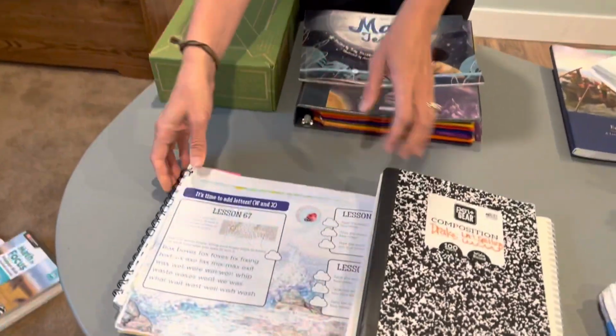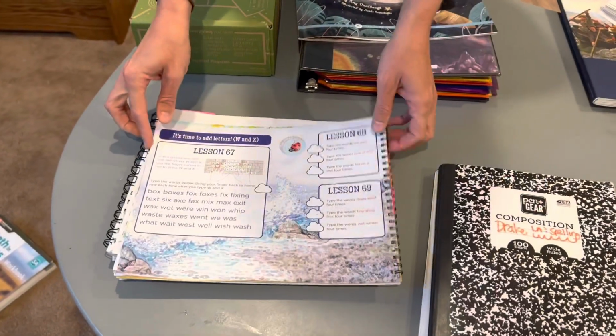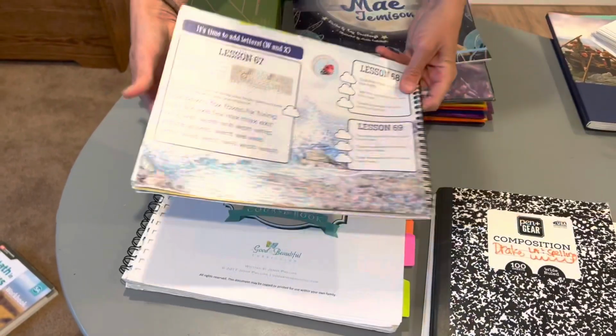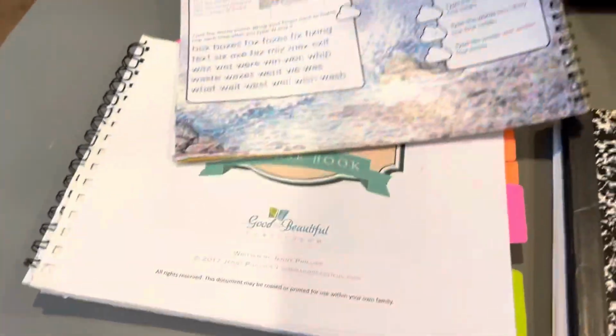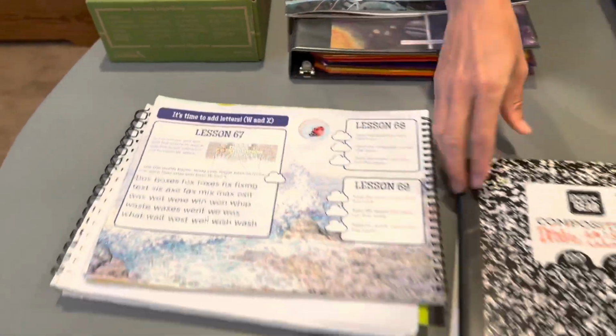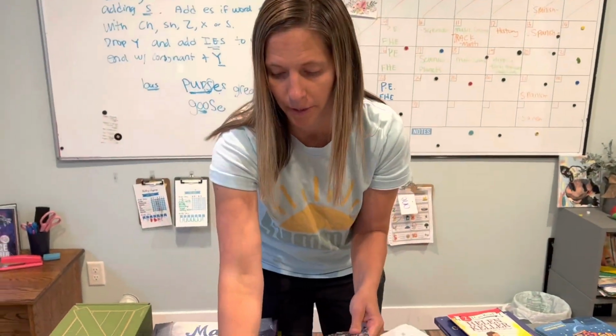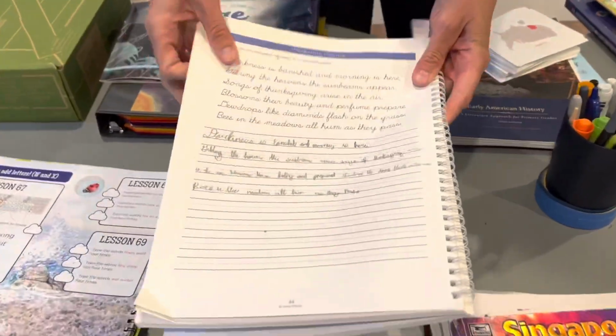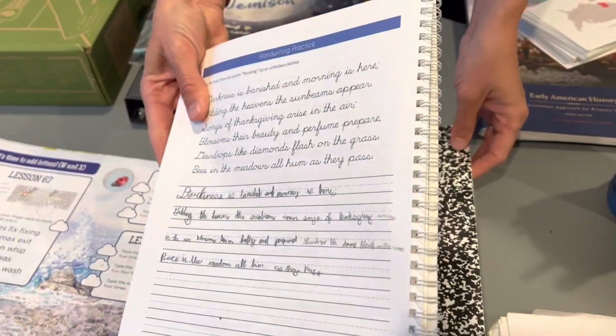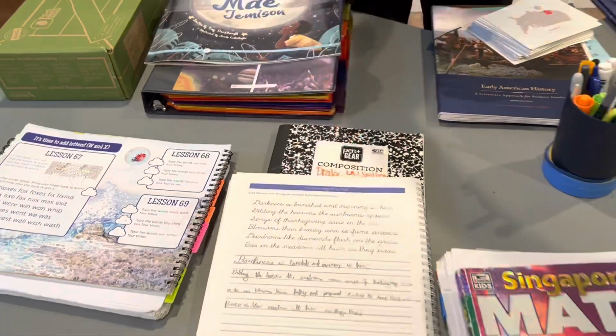And then with her, we do language arts. We do the Good and the Beautiful, which we do with all of our kids. We do typing with her, and from the Good and the Beautiful as well. And then with all of our kids, we do handwriting with the Good and the Beautiful. And that's just an example of some of the handwriting that she has done.